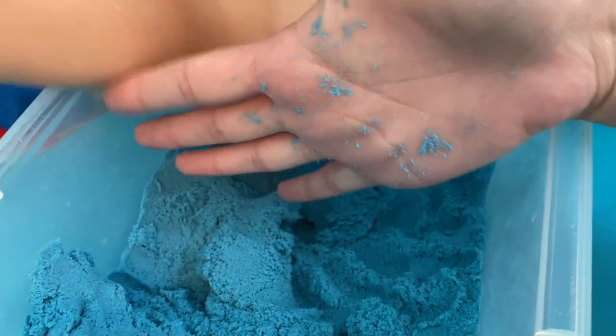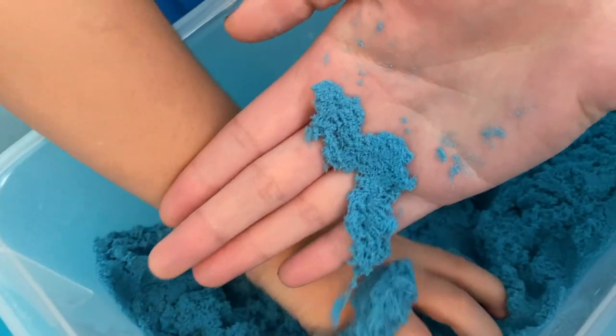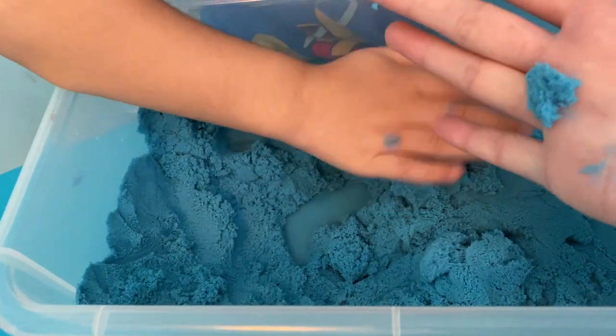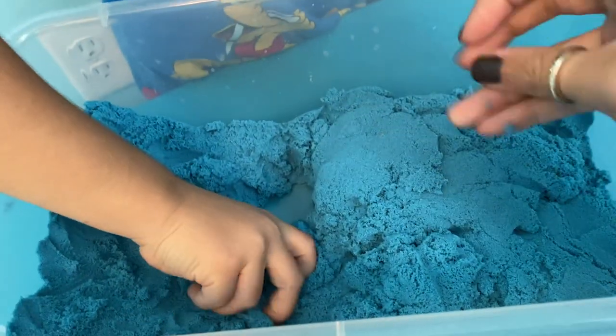So I'm very picky with my sand. I don't love this sand too much because you can tell it leaves residue when you play with it. Not all sands do that. This one does. That's my little sand review for you guys for today. I think this one's from Lakeshore. So if this would bother you or your client, I do not recommend it.